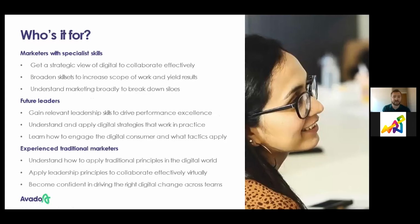So who's it for in terms of the audience? We often find there's 3 components. So it'd be marketers that have got specialist skills, looking at how they can understand marketing a little bit more broadly, how they can work with other departments, because quite often we find that marketing departments can sometimes operate a little bit separately to the rest of the organisation. So it's about how you can break down those barriers and how you can liaise and speak and include and work collaboratively with others as well. And it's to broaden that skill set.